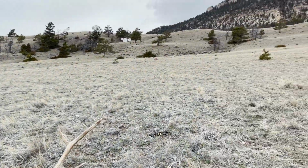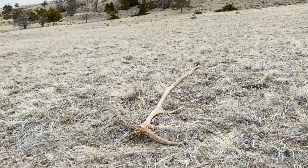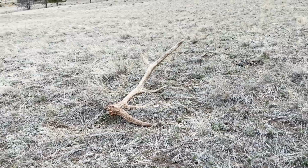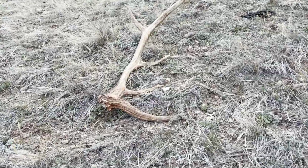Right here on this hillside, south facing slope. I thought they would be out here, and sure enough, look at that thing. That is awesome. I am pumped. Finally found a nice one. All right, I just took some pictures. Let's pick this thing up.